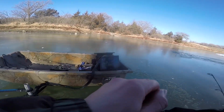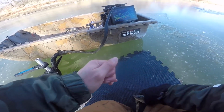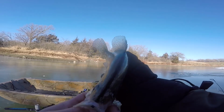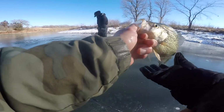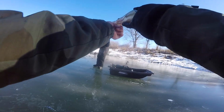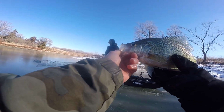That's pretty sweet. I haven't seen one that big. Usually when I see them, they're small. Yeah, that's sweet. You gotta zoom in like 10 times. Yeah. You can't get any closer than that.